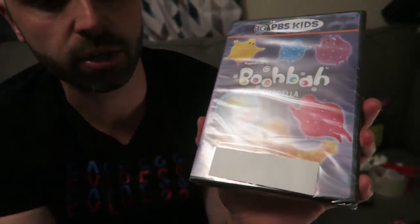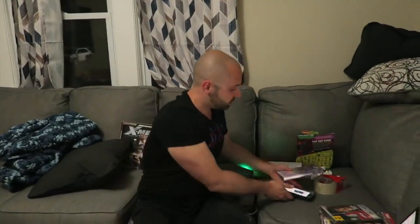Gotcha. So, I want to show you guys this DVD. There was a sticker I couldn't get off, so I just put an FNSQ over the top. That's a booba. What is it called? That's a booba. Yeah. Hold on. Let me scan this for you guys, and I'll show you firsthand.